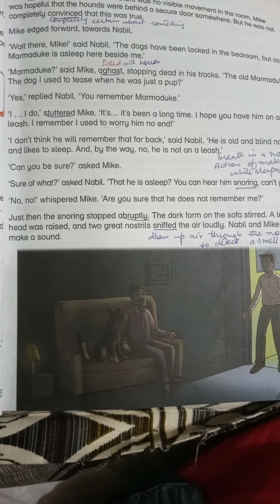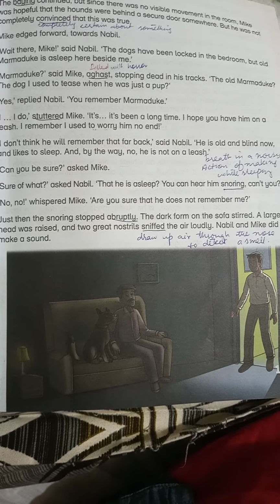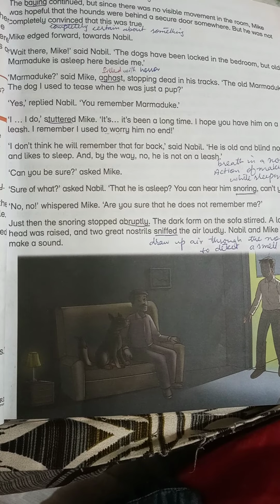"Yes," replied Nabil. "You remember Marmaduke?" "Yeah, I do," shuddered Mike. "It's been a long time. I hope you have him on a leash. I remember, I used to worry him no end."